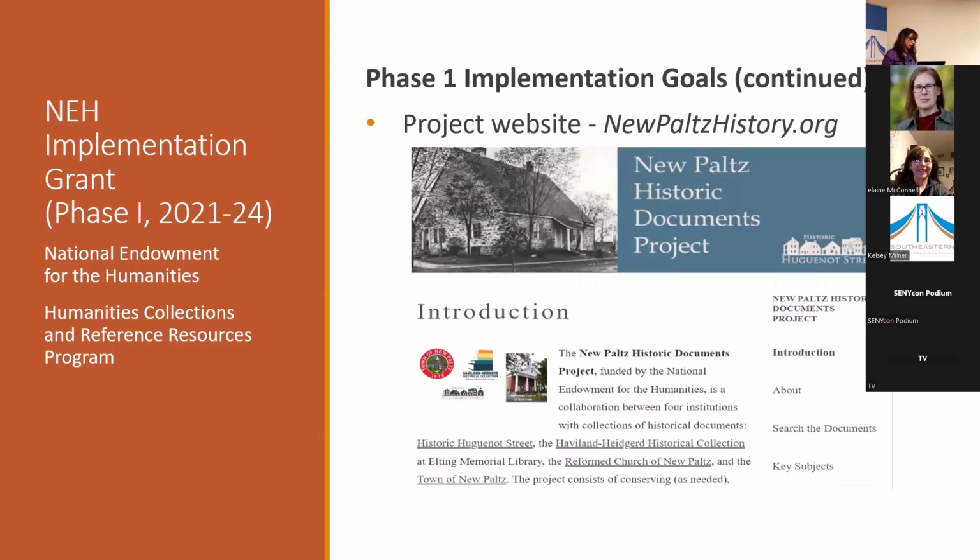To help promote the New Paltz Historic Documents Project, we've created a standalone website using Omeka, thanks to Southeastern, which is available through the URL newpaltzhistory.org. The website, which is live but currently under construction, includes tips on how to search on New York Heritage, and will soon have a list of key topics to explore. The website lists partners and their websites, as well as our advisors. It also provides access to virtual programs that we've already held related to the documents, and highlights some of the research that's been done or is in progress.